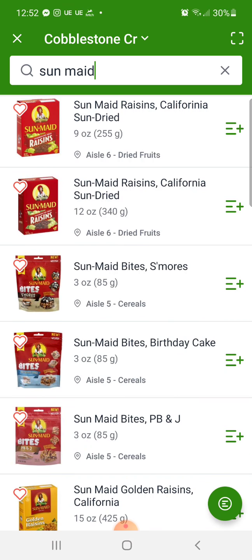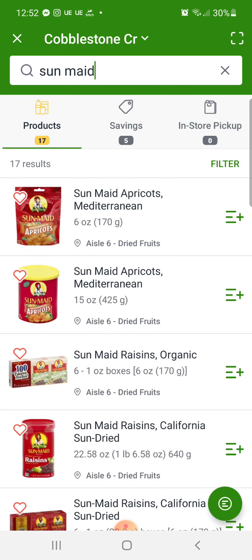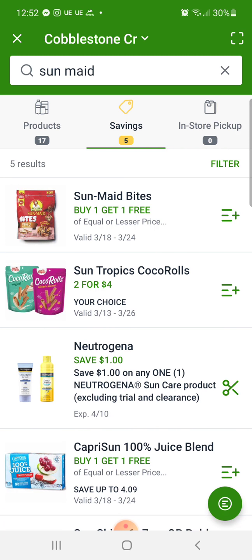The app also tells you, if you click up here in the middle on the savings tab, it will tell you any savings on that product that are available that you're looking for. So if there's a digital coupon, it's going to tell you if there's a digital coupon. If there's a sale, it's going to tell you if there's a sale.